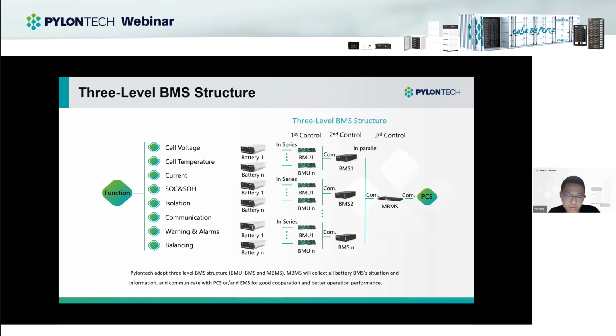So this is the 3-level BMS structure we use to get all the information and data from the energy storage systems, to make sure the system can work normally and always upload alarms or events when something is wrong. So the customer or installers can find the alarms right away and solve them, and then keep the system running. This is the advantage of Pylontech, because from the cells to the BMS, everything is designed by Pylontech.